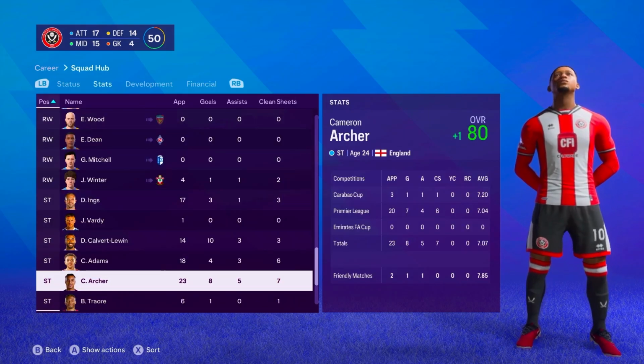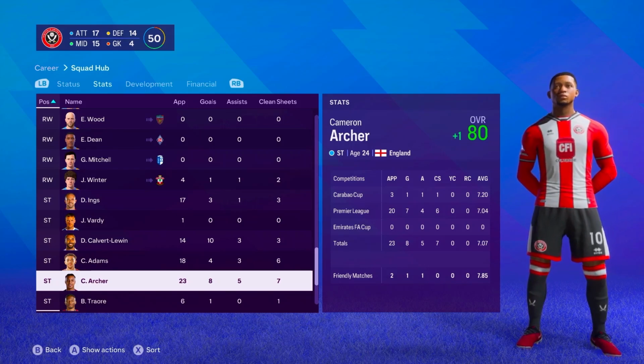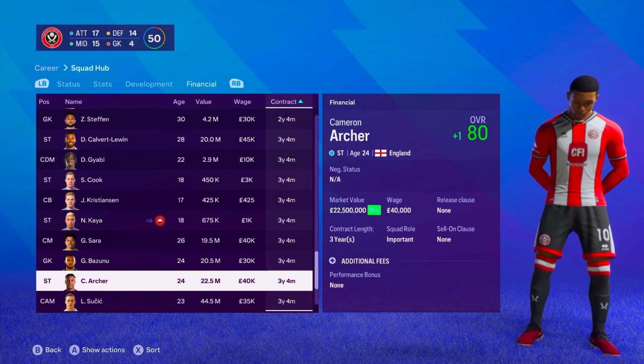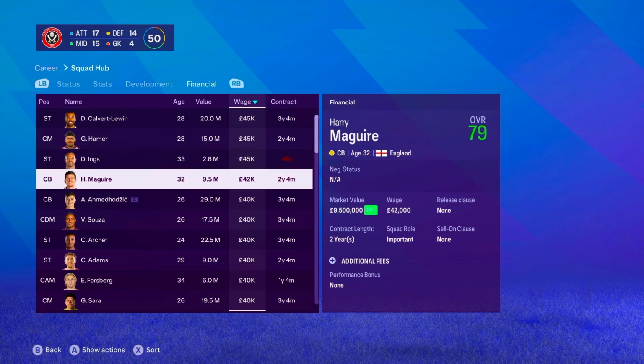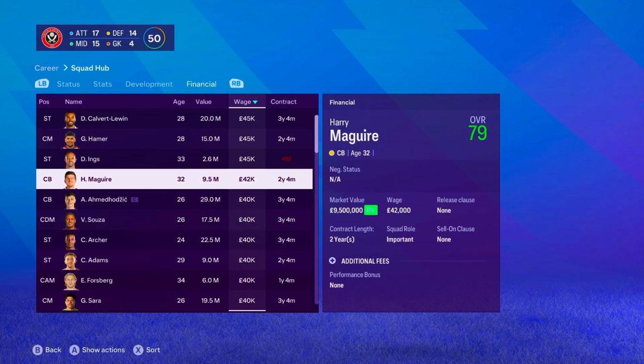And I think for Archer, now is the time to give him a new deal. Still growing very well, only 24 years of age. 8 goals and 5 assists is pretty decent across all competitions this season in 23 appearances. So as we don't want to lose him, we will tie him down to a new longer-term higher wage deal. It's a 40 grand a week deal for Cameron Archer, and those figures are just much more representative of where we are as a club at the moment. You can see our highest earners on about 40 to 45,000, and I think Harmer, Souza and Archer all deserve to be at that stage considering how integral they are to this team.